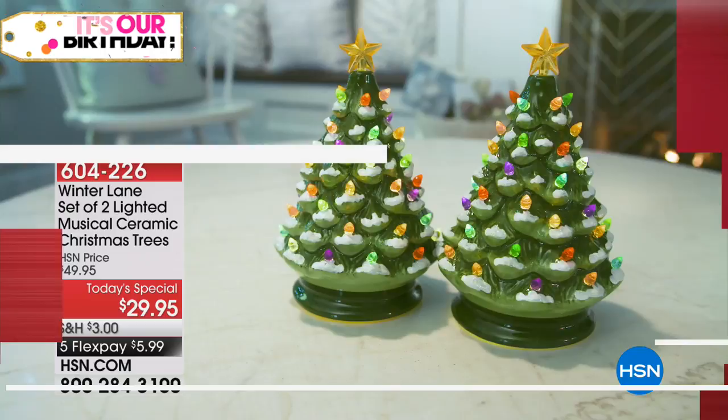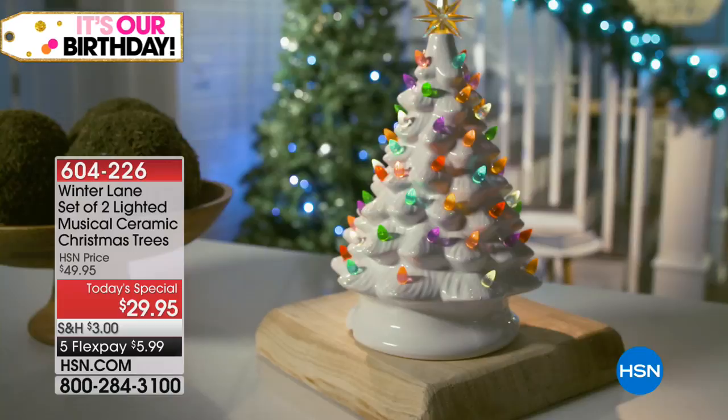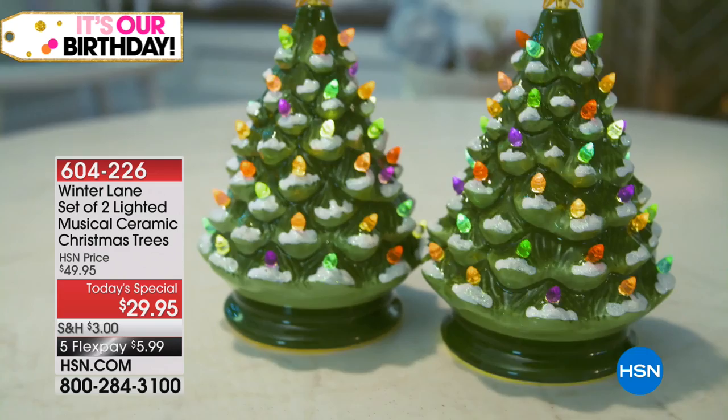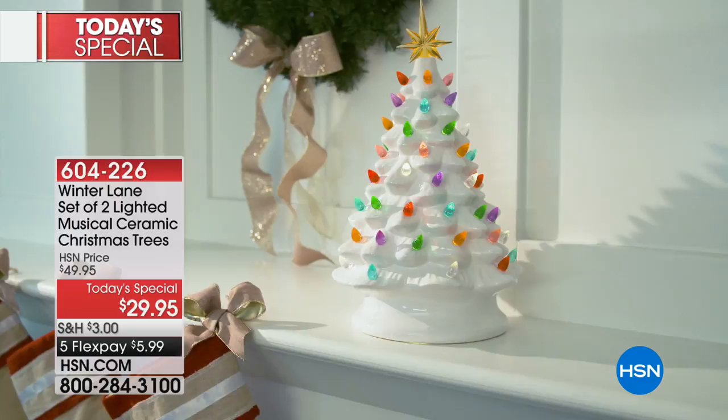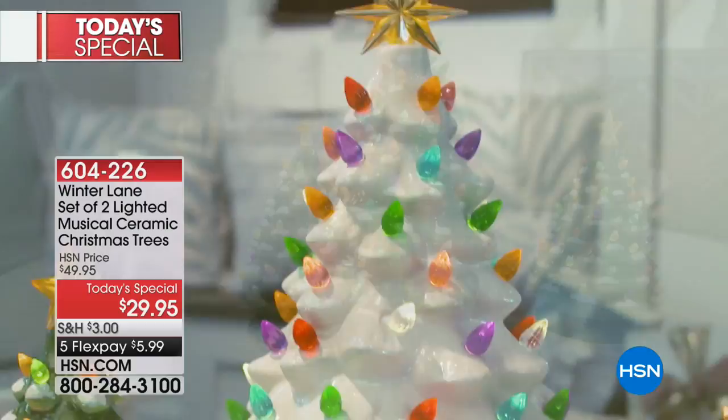Okay, just a reminder of our very best value of the day, today's special. You get a set of two, and the batteries are included. You play music or the lights. You get the music and the lights, or just the music, and it's available today, one day only. $29.95, five flex pay of $5.99, and that's the white. You get two of them. I want to keep saying that. You get two, you get two, you get two.